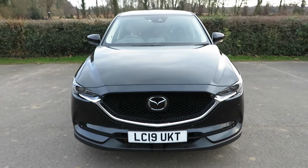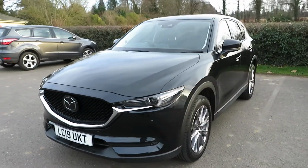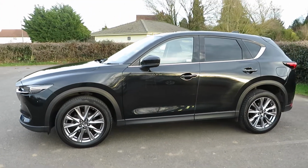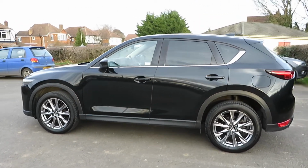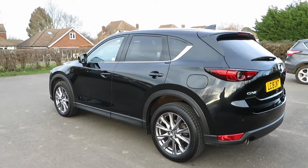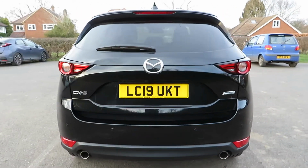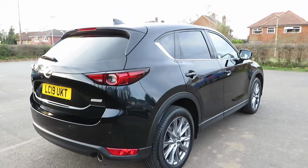Okay, here we have today a very desirable car. It's a 2019 on a 19 plate Mazda CX5 Sport Nav Plus specification with the 2 litre petrol engine, 165 PS and a manual transmission. Car's got a black leather interior. I mentioned it's a 2019 plate car, covered less than 20,000 miles. We'll come on to that when we get inside. Finished in a colour called jet black.